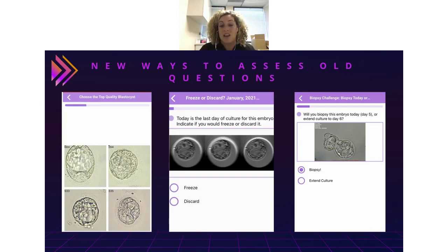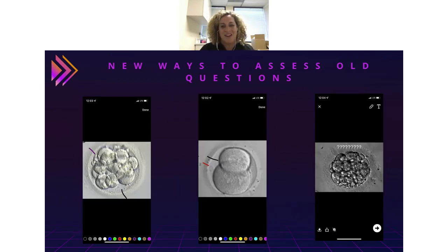Another clinical question that I put, a survey that I put up in the app, would you biopsy this embryo today or would you extend culture? In these surveys, I try to include a way to calibrate the survey itself. So I will try to put in 5 embryos that are clearly not biopsyable, 5 that would be able to be biopsied by just about anybody, and then 10 questions where the embryos are very borderline and they might even give me trouble to biopsy, for example. So they're really fun to take and to analyze the data.